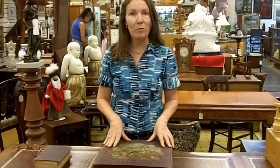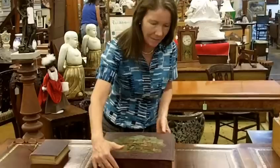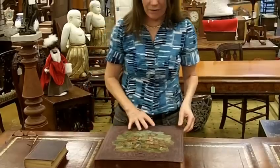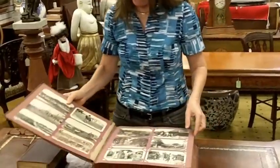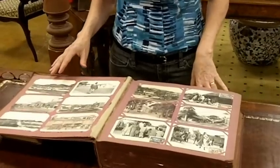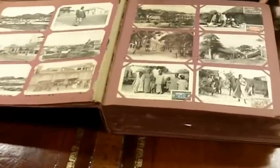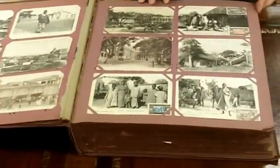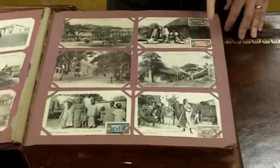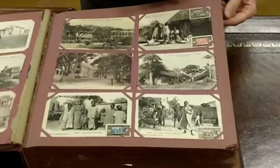It came into the store from two sisters who said this was their dad's, and it's chock full. Look how big and fat this album is. This is the biggest postcard album that I have ever come across. And when you start off, you see all sorts of street scenes of rural and kind of city Africa. This is Dakar, and there are some stamps on the postcards.